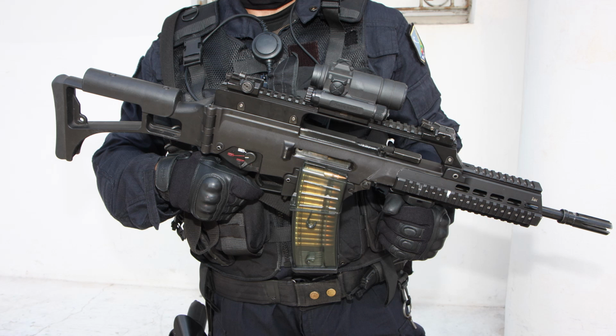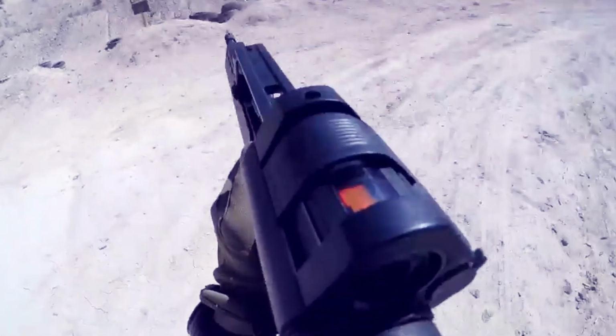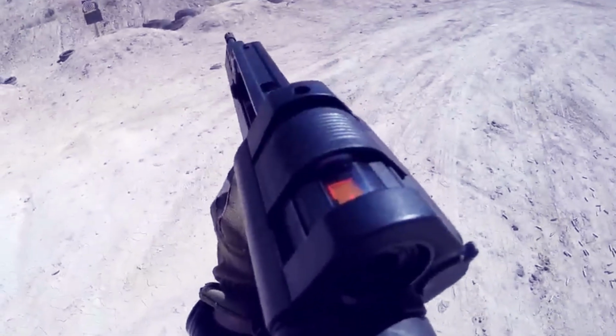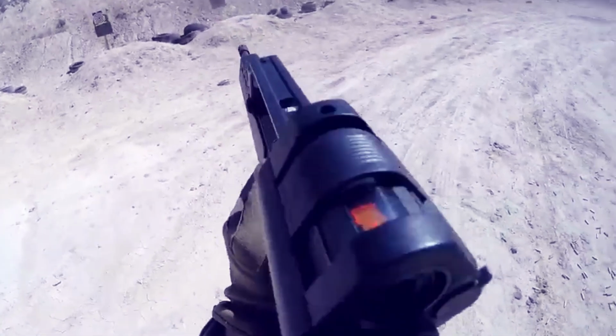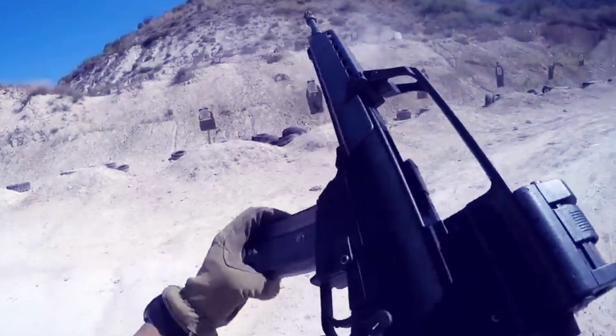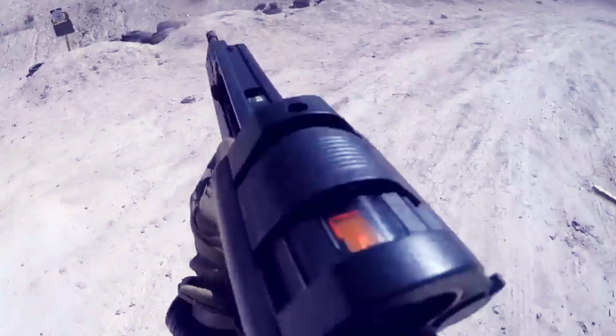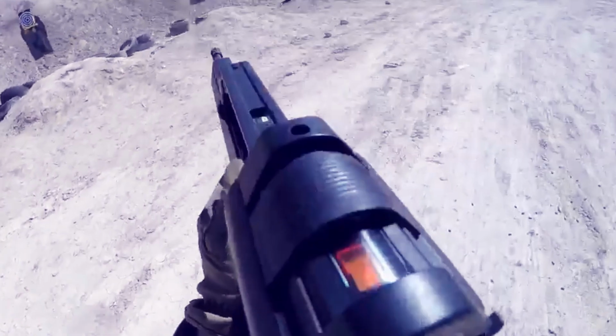Enter Heckler & Koch, a company with a reputation for precision engineering. Instead of modifying older designs, they developed an entirely new rifle, the G36. With polymer construction, a short-stroke gas piston system, and built-in optics, the G36 was a technological leap forward. It was officially adopted by the Bundeswehr in 1997 and soon found success on the international stage.